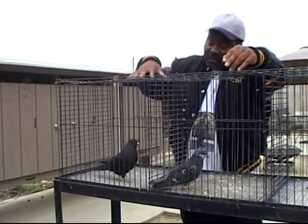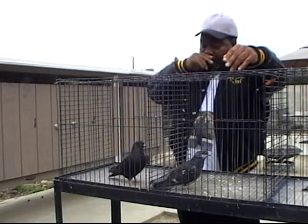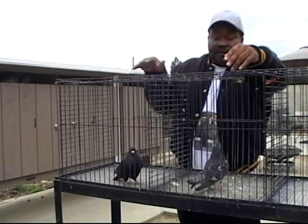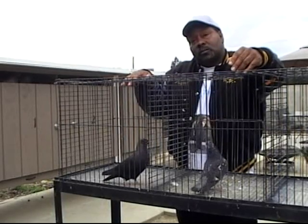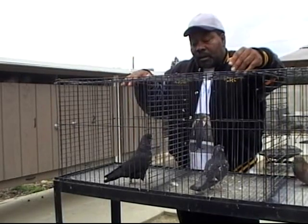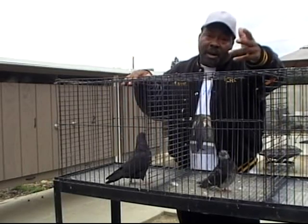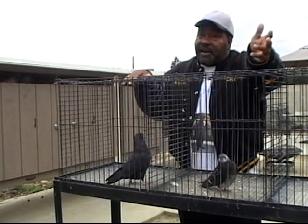So this is what I'm looking for in young cock birds. A bird that has the look of a mature bird, but he's not totally mature yet. How many months did it take him to come into the roll? Like I was telling you earlier, I'm breeding the birds a little earlier now, 3 to 4 months old, because we're not getting a lot of flying time.